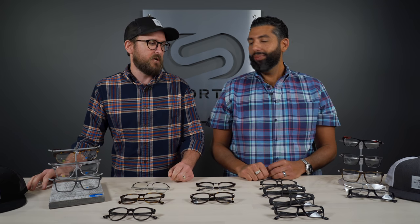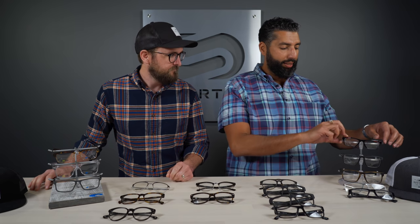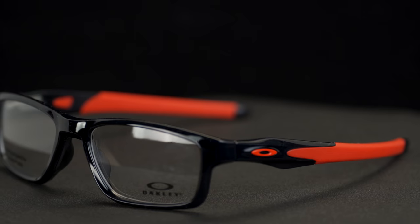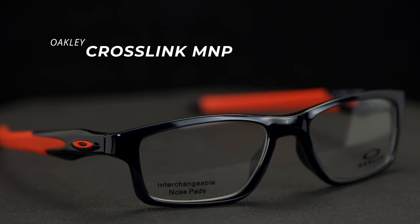We need to get into this, Rob. Yeah, there's some amazing options here. We're gonna start with Oakley's here, our best selling. I think this is actually our best selling eyeglass frame at all of Oakley. And this is the Oakley Crosslink MNP.